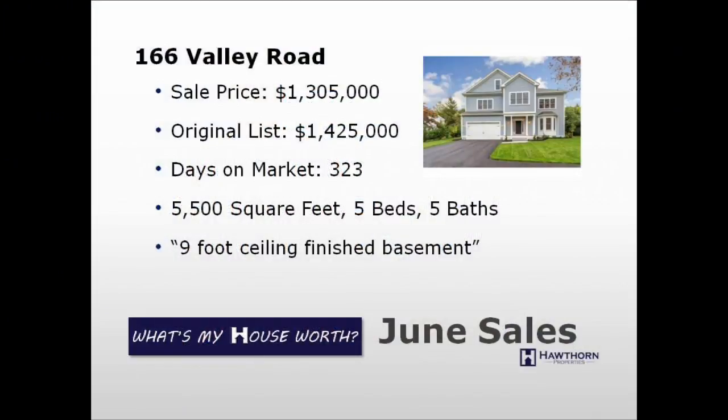166 Valley Road. We are staying with the new construction. It's been on the market for 323 days, but that's not surprising when we see homes that are new construction and are usually listed in the construction phase, which is less apt to attract a buyer. 9-foot ceilings in the finished basement. I feel like there was a bit of a craze of 9-foot ceilings in the basement, and developers have maybe backed off of this a little bit, just because the additional foot means you're most likely digging an additional foot deeper into the earth. And that can never necessarily lead to great things. Yeah, it can have some water table ramifications.